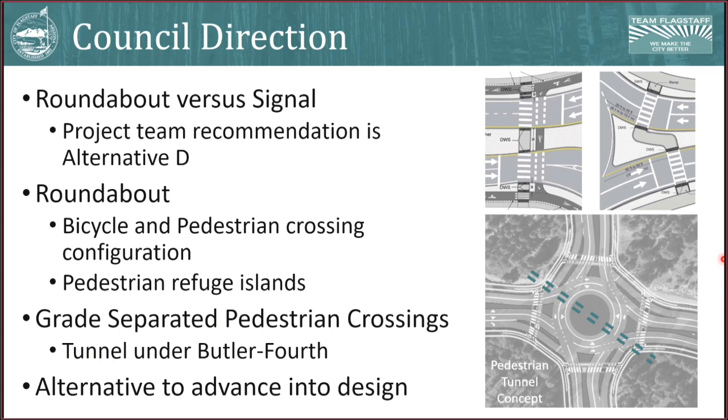If that's at all practical, we should do that. And I like the offset crossing, like the slide that's on the screen right now, the very upper right hand corner. Why do I like that? It's not as good for bicycles, but it's good for somebody that's even more vulnerable.